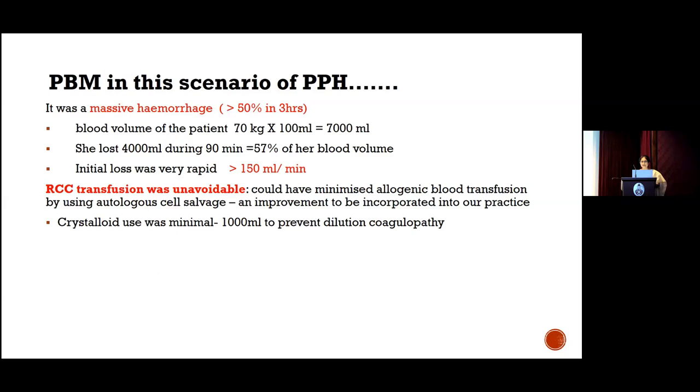Now in a situation like this massive hemorrhage, this patient had, by definition, a massive hemorrhage. The initial rate of blood loss was more than 150 ml per minute. So we couldn't wait till the patient loses the allowable blood loss. In a rapid bleeding situation, you can't wait until the patient loses this allowable blood loss. If you wait, that will be the end. So with the rate of bleeding only, you have to commence blood transfusion. So it was unavoidable in this patient.